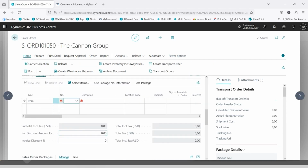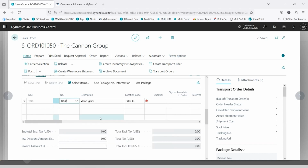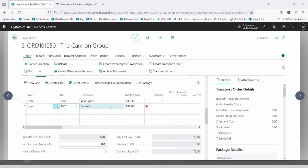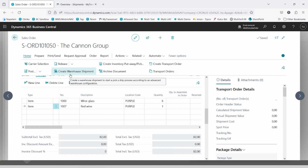And this customer is also ordering wine glasses, because we are having the best wine glasses in the world. So he will order the same items, so 6 wine glasses and 1 red wine. And I've also released this. So basically we now have 3 sales orders, 2 from the same customer and 1 from another customer.